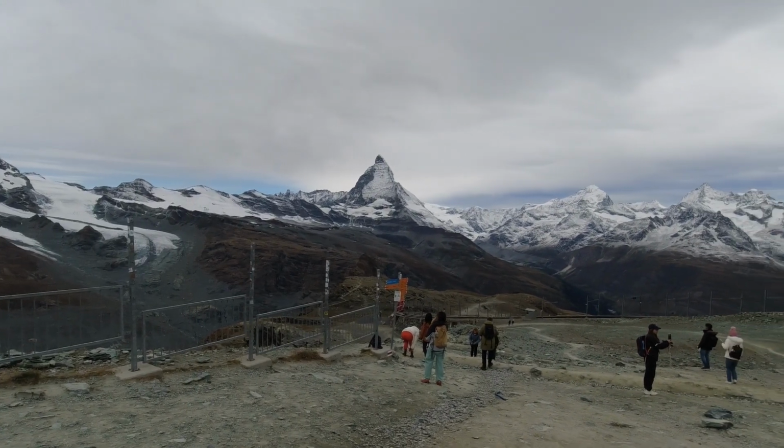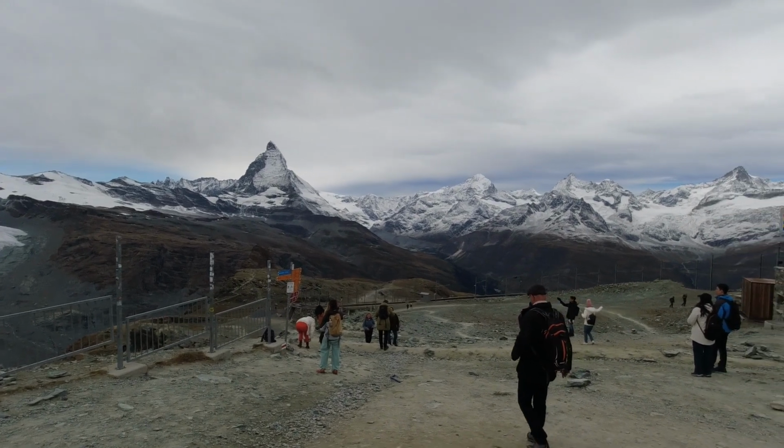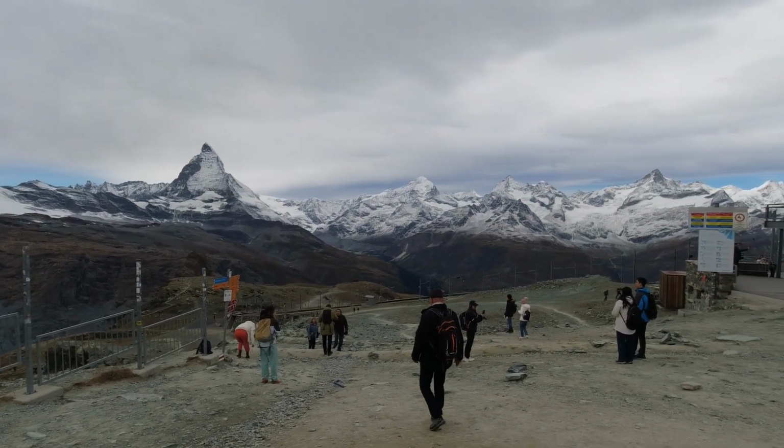Some of these people are beginning the long hike down the mountain. If we had more time, we might have considered it. Right. We're taking the train back.